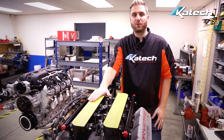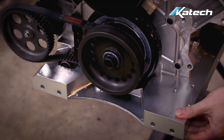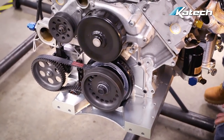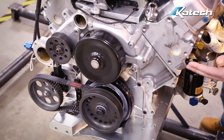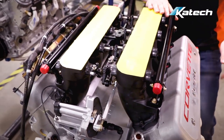So this is the C5R 427 that's going in the PC race car. As you can see, it's got the PC dry sump system, which is this thick oil pan integrated part of the chassis. So that's a structural piece. It's got a C5R race block, C5R race heads, solid roller, and C5R valve covers.